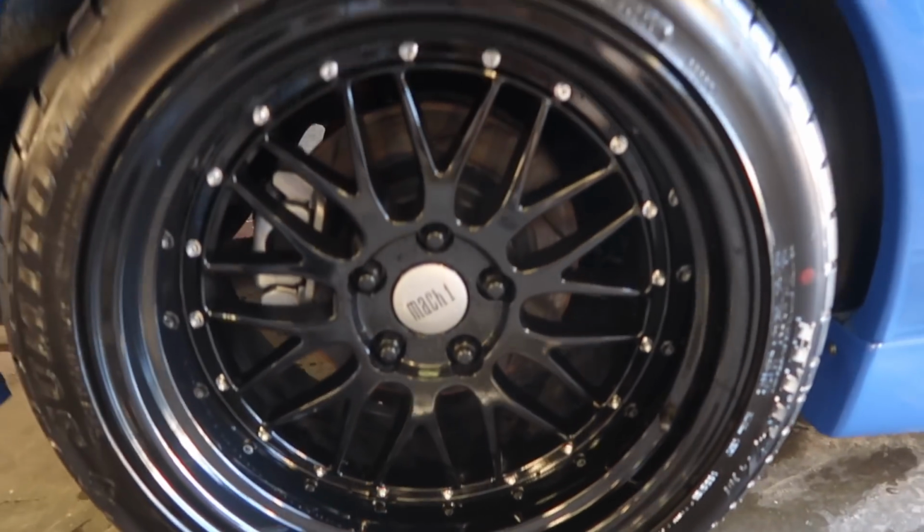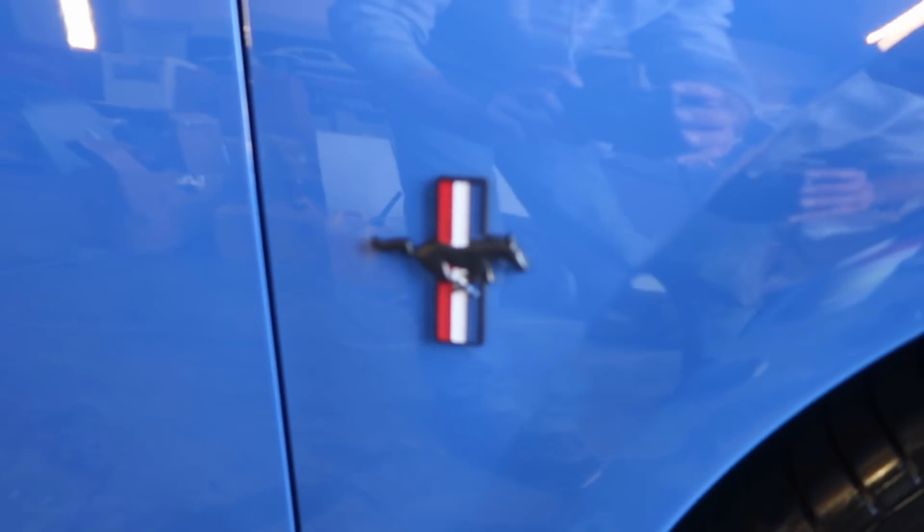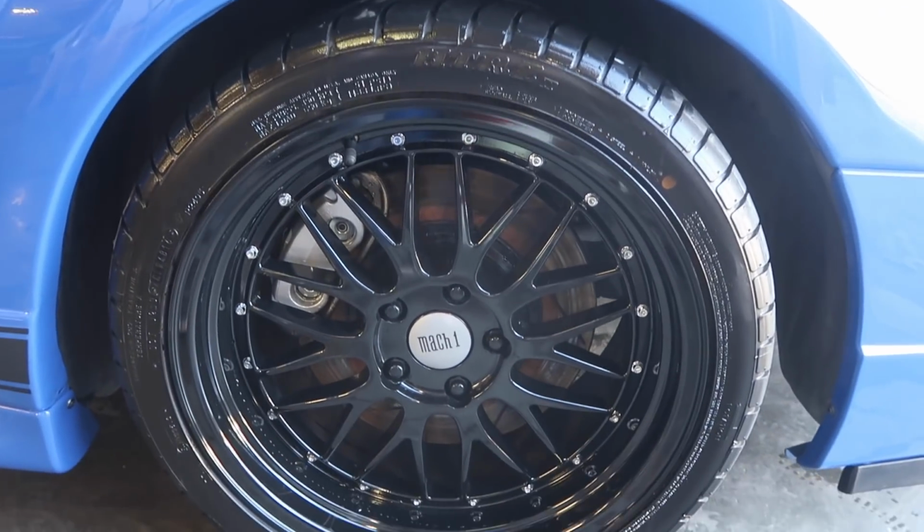We painted the brake calipers. He got matching Mach 1 center caps in it. He got black pony emblems. So that's pretty cool. The car's nice, really, really nice.